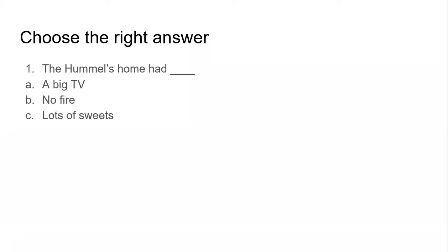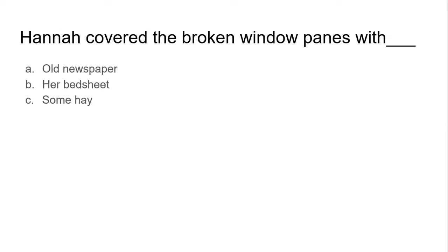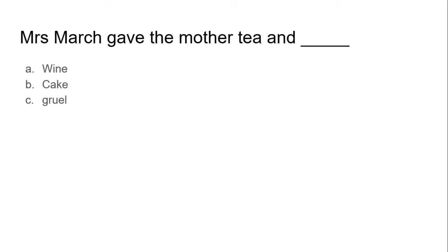The Hummels' home had a big TV, no fire, lots of sweets. The right answer is no fire. Jo said that they were angels wearing hoods and socks, mittens, or cardigans. Mittens. Hannah covered the broken window panes with old newspaper, her bedsheet, or some hay. Old newspaper. Mrs. March gave the mother tea and wine, cake, or gruel.